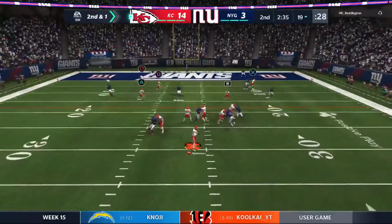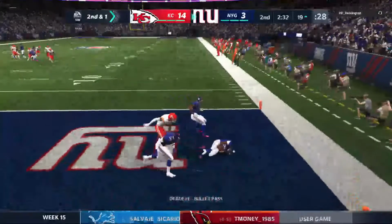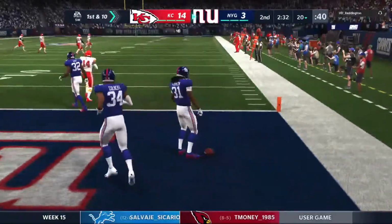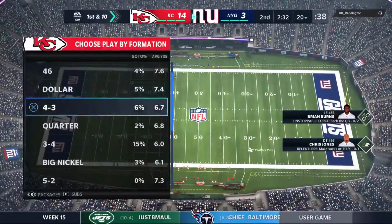Looking to throw again on 2nd down. Mahomes. And it'll be intercepted. Picked off with great anticipation. And a big turnover there as his guys will get the football back.